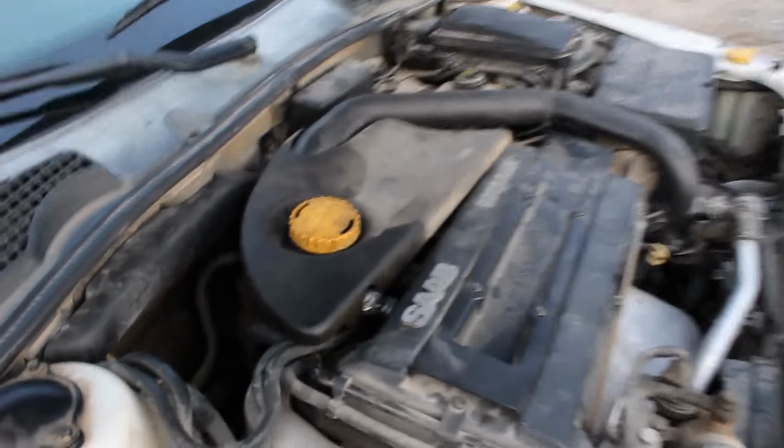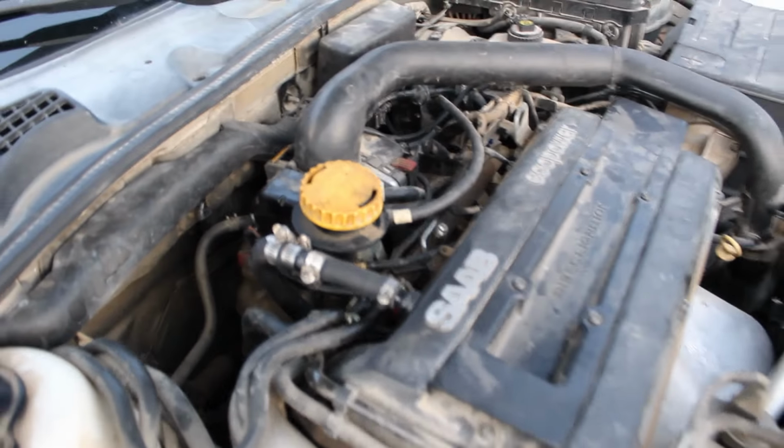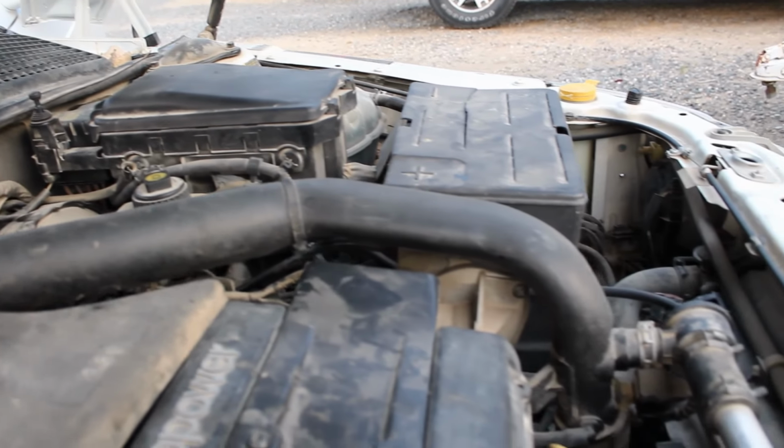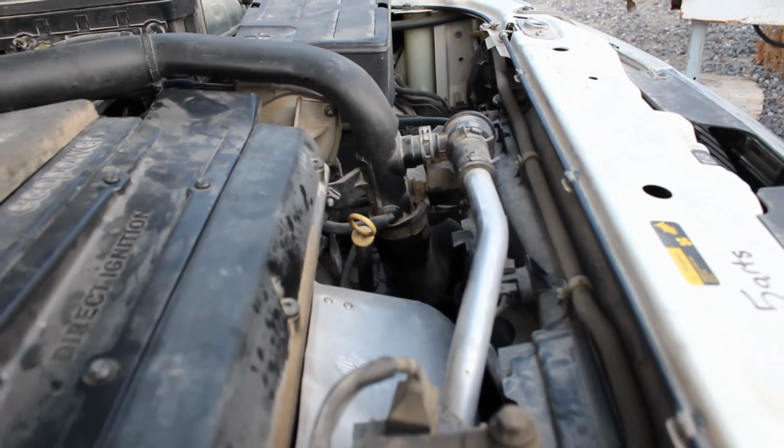Here in the engine bay you can see some oil that was leaking. I've since corrected those lines and patched a few things up. Currently the car is not throwing any check engine lights. It is running overall decently as far as the motor is concerned.